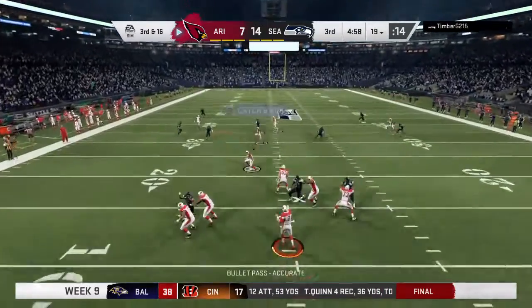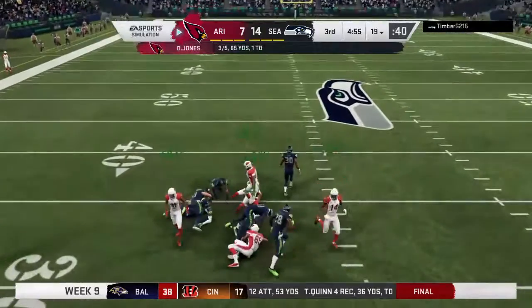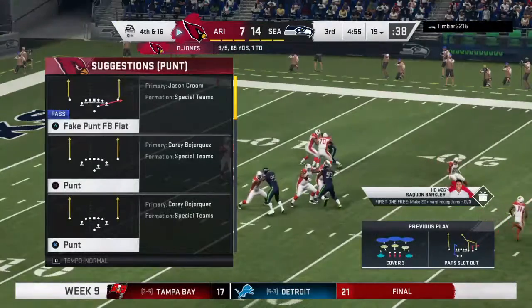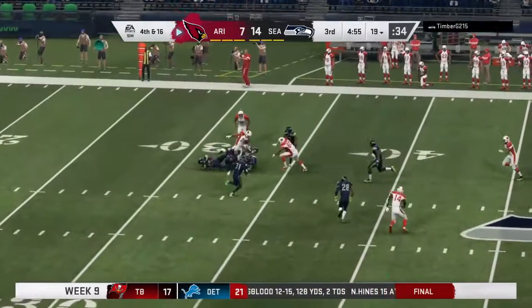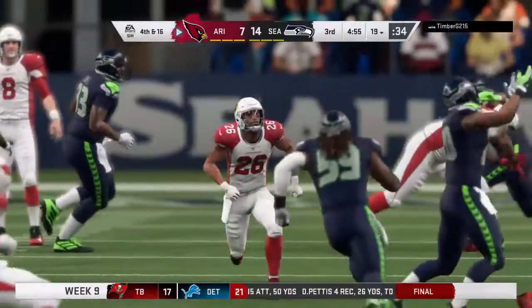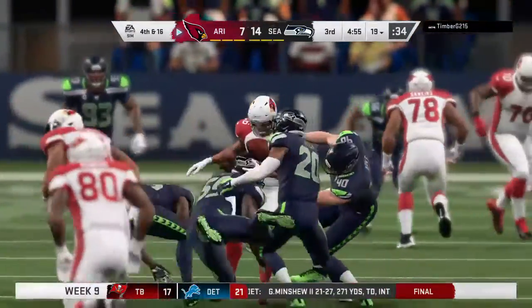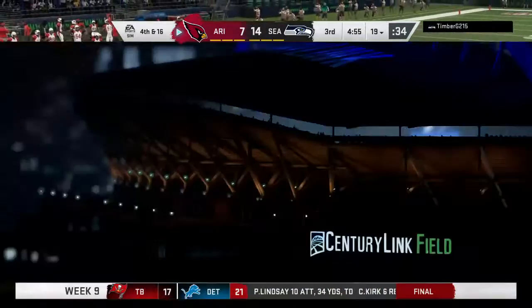Jones operating from the gun. And unable to connect, incomplete. I'll give them credit, they took their shot, but it's going to bring up 4th down. And we're into the second half now, and this is an offense that continues to struggle to sustain a drive. Looks like they're just totally out of sync, whether they're running the ball or passing the ball like we saw there. I don't know, the rhythm seems off.